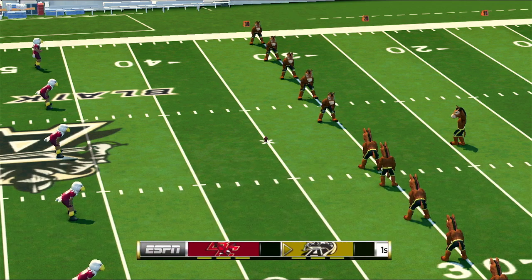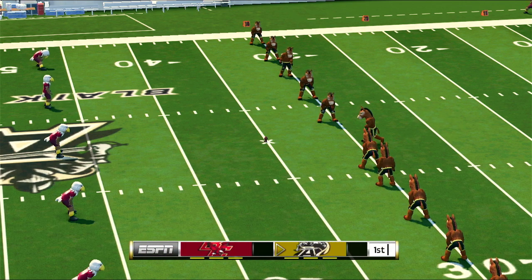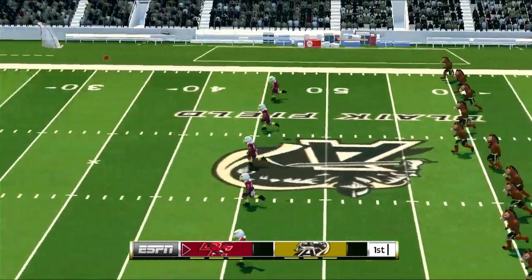Army lines up to kick this one off, and we're just about set to get underway. Nice kick, plenty of distance.